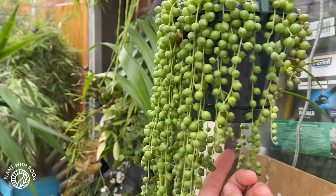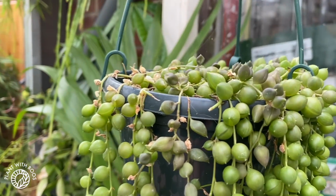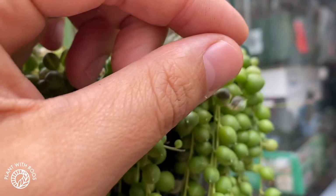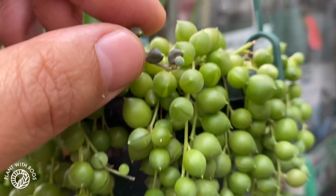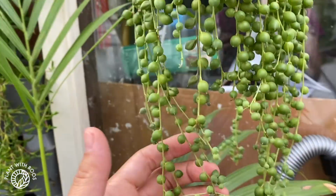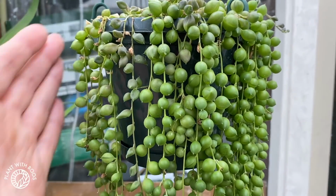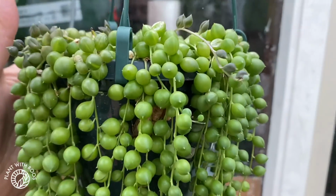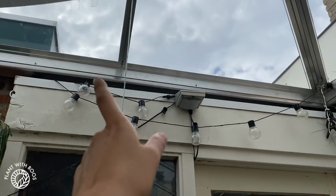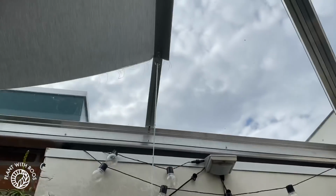Then here we have my normal string of hearts hanging, and you can see some of them are a little bit dried out, but I watered it recently and the new ones are plumping up again. This is quite a tricky plant, I feel like, in general. So I'm happy that it's still alive here. It's getting enough light so far, but it's very cute. And it's just hanging on a little thread to the top there. We did install a sun screen thing to not burn all the plants.